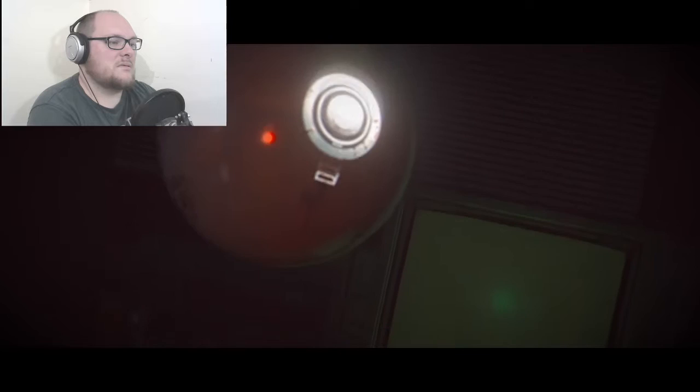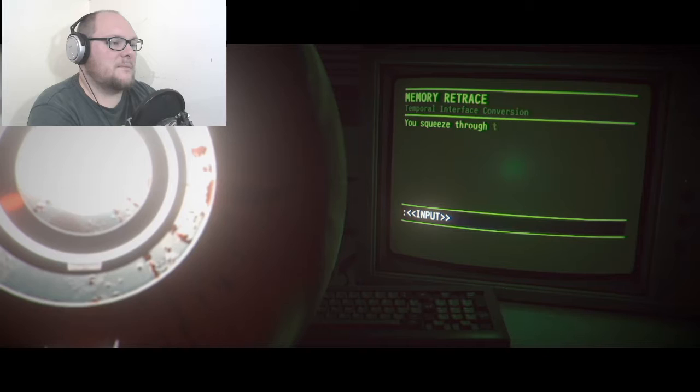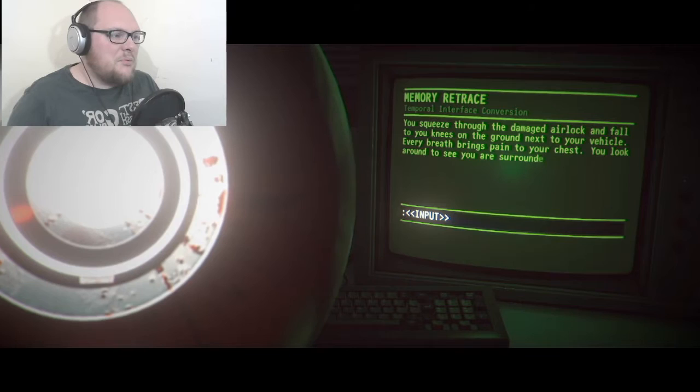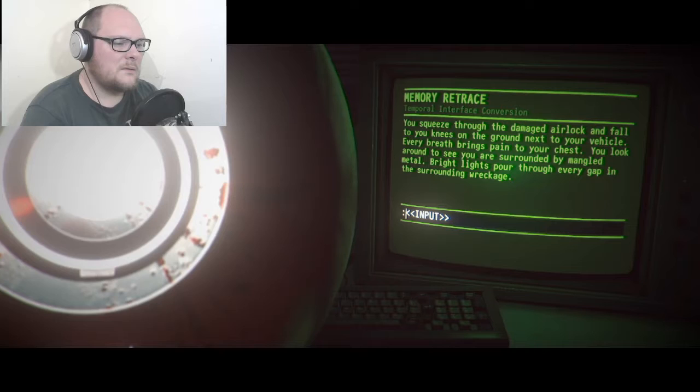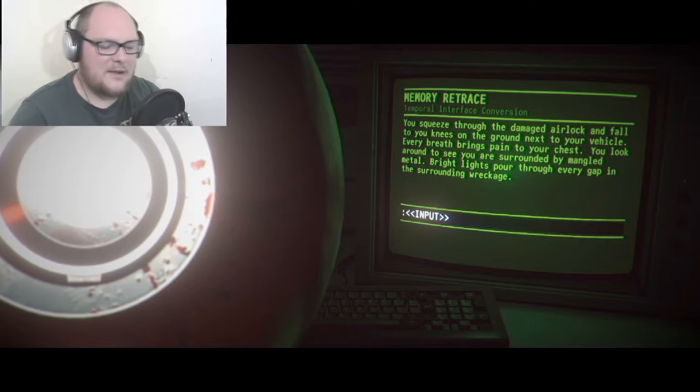Okay. Squeeze through the damaged airlock and fall to your knees on the ground next to your vehicle. Every breath brings pain to your chest. You look around to see you are surrounded by mangled metal. This is incredible. Are we getting all of this? It's describing the moment we found the ship. Please continue.